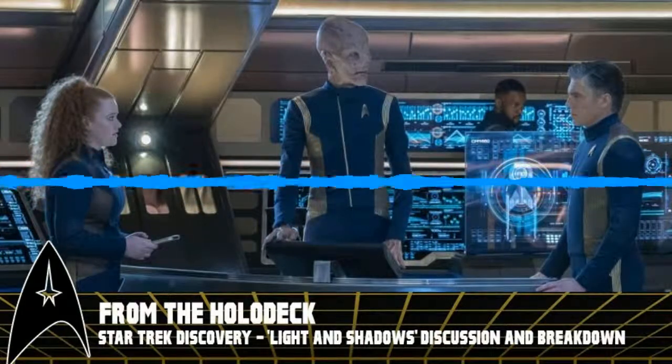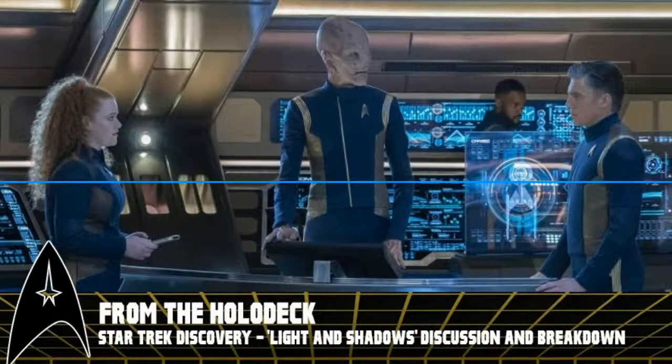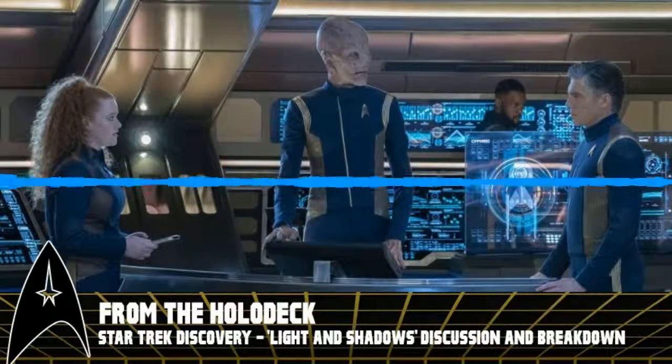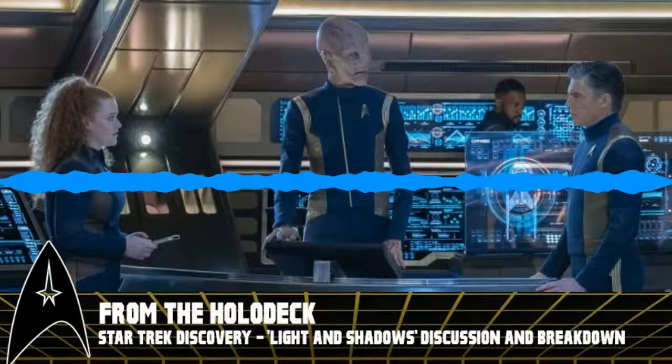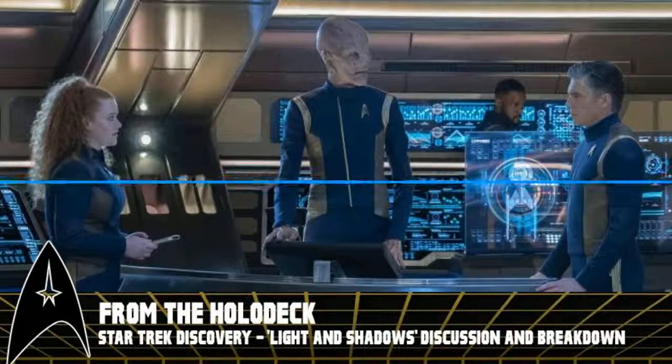I'm really too, because that's been one of the things I'm really anticipating for Section 31: they have to give a compelling lead character. And if Georgiou is going to be that lead character, just like what you said, she has to have those redeeming qualities. We can't have a Star Trek show about a bad person. A bad person, yeah.